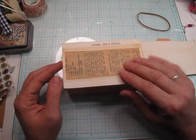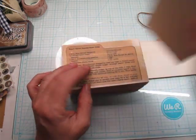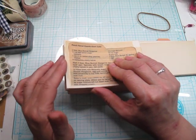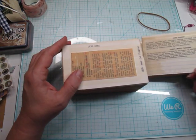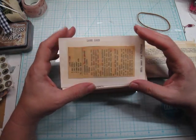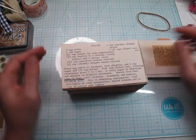Caramel cake and filling. Yum! But there's peach velvet upside down cake. Oh, somebody must have loved these recipes to have gone to this much work. See over for filling. So, Lane cake. And then the filling is on the back. So they typed them.